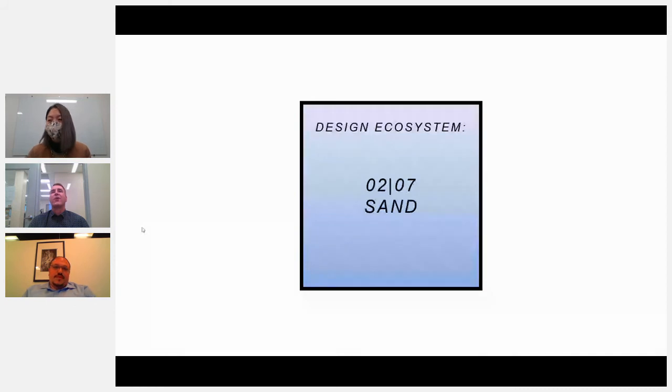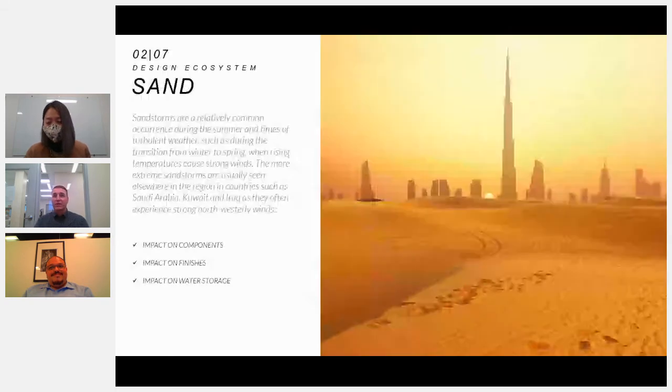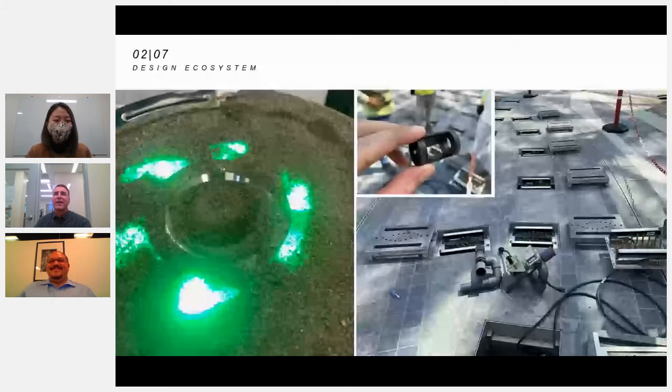Sand is our nemesis in the region. It's one of the biggest challenges when it comes to water features in particular. It impacts everything from reservoirs to components to finishes in a very dramatic way. This picture on the left is a photograph from our severe testing lab in Toronto, where we apply some extreme conditions. There's a lot of sand, but the light's actually penetrating through that sand. The point of this is that it allows us to understand how sand interacts with the components.